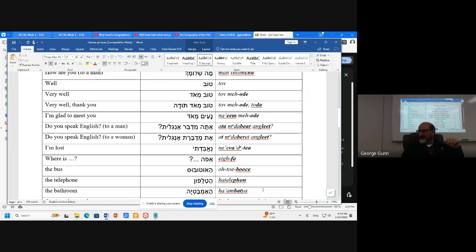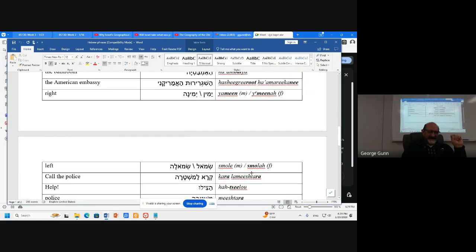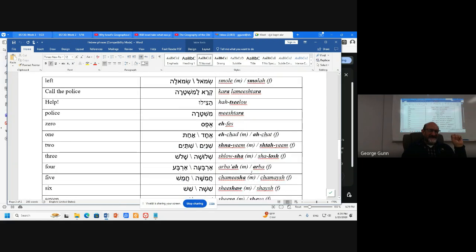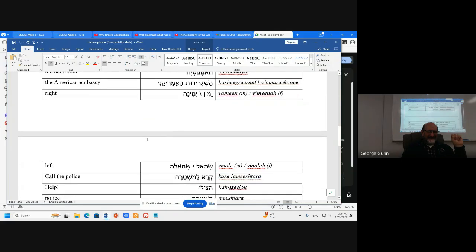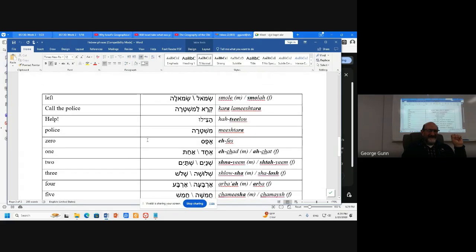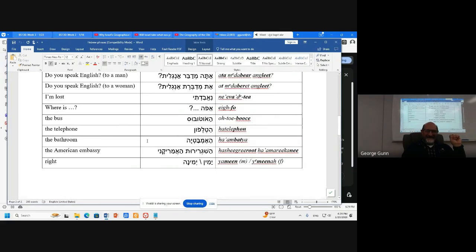The bathroom. Ha'ambatya. Now, when you want to find the bathroom, don't say Eifo ha'ambatya, because in Israel, the bathroom is the place where the bathtub is. Okay. What you're looking for is the toilet, and I think we have that on here. It's right afterwards, at the top. On the next page. Right after bathroom. It skips it. Yeah. I skipped it. You're in yours, so yeah, ours have it right after that. Oh, okay. Yeah. All right.